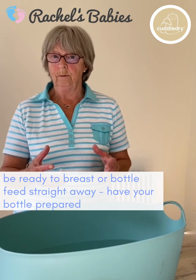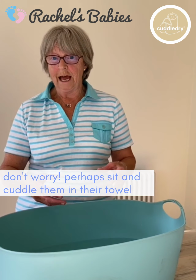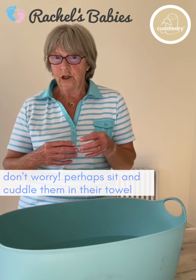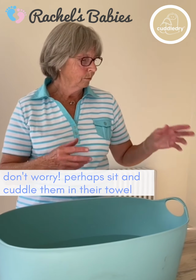And don't worry too much if baby makes a real fuss. What I often do is have the towel and wrap them up and sit on a chair for a minute or two and just hold them into me. And when they've calmed down a bit, then put them on the changing mat and get them dressed.